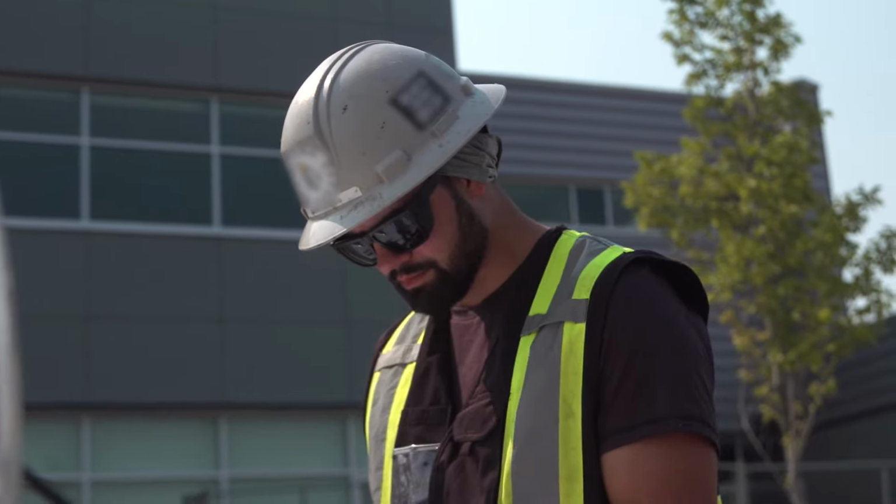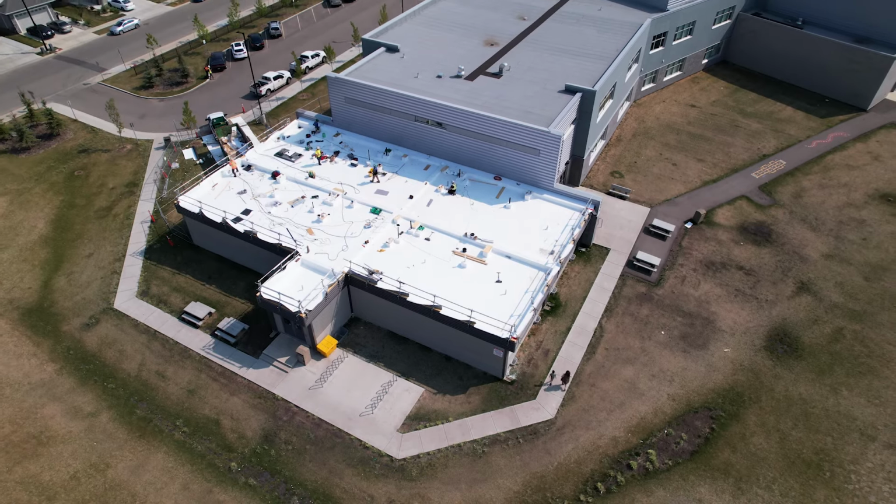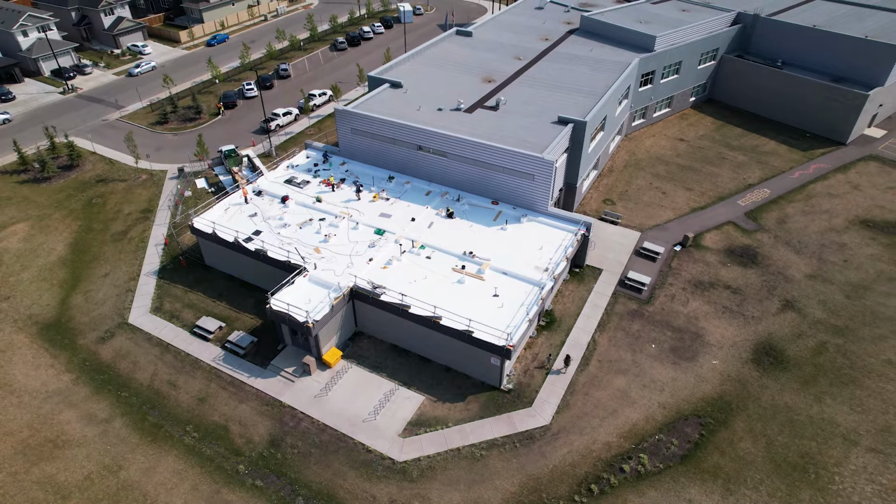Every 15 to 30 years, a roof system needs to be replaced, which makes it so that we have a lot of work in the roofing industry. At the end of the day, when you look at the job you've completed, it's quite gratifying, and there's a lot of joy in our work in that fashion.